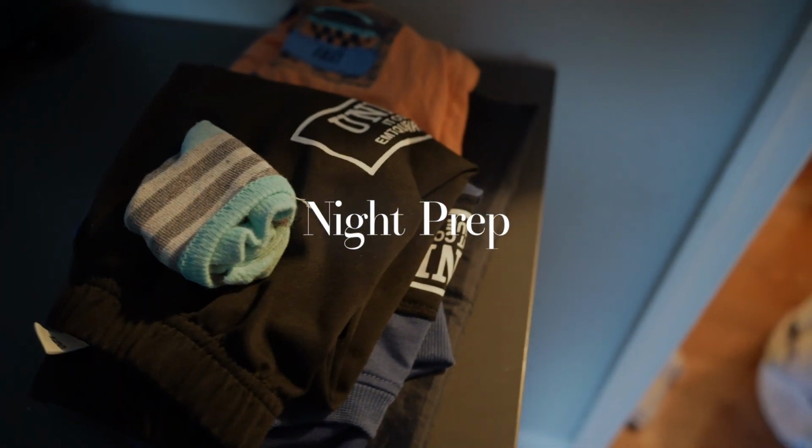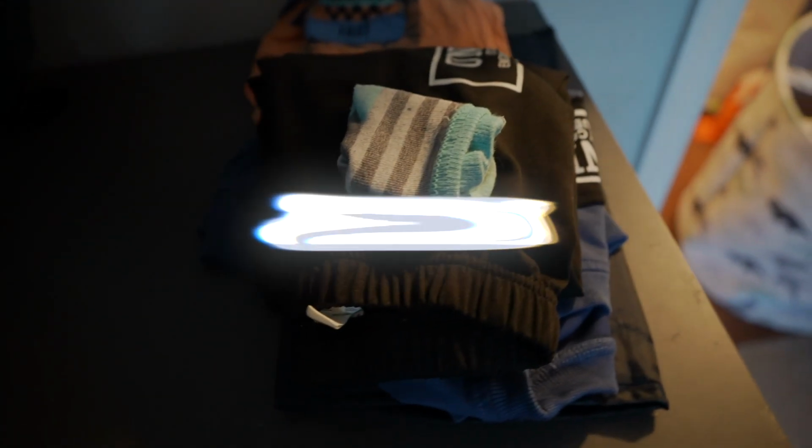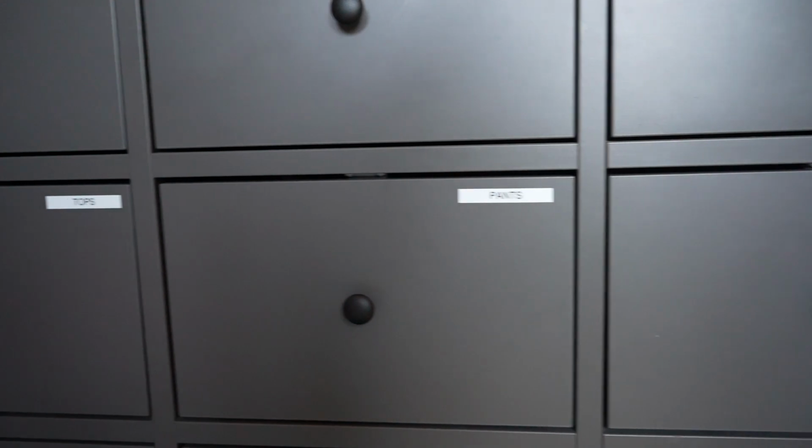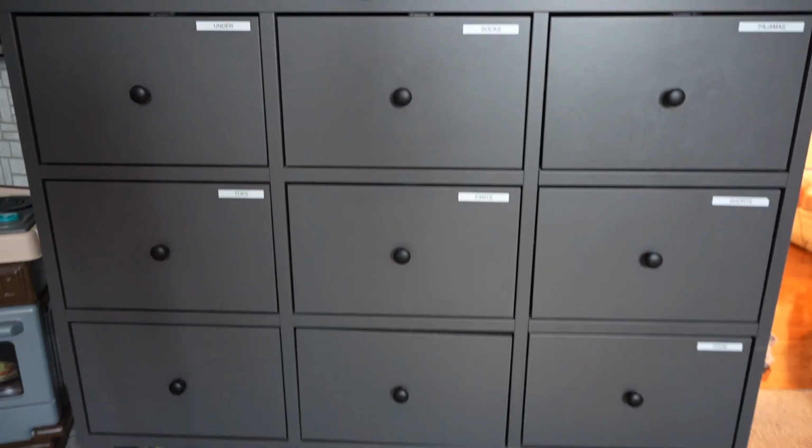I like to lay out my child's clothes the night before so that there aren't any issues the day of me trying to figure out what he's wearing to school. I have everything labeled on his dresser and it makes things 10 times easier.